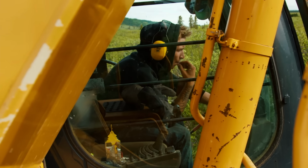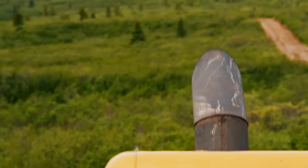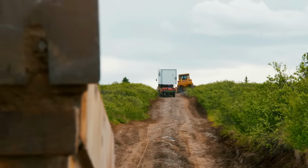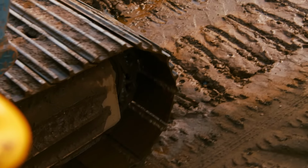For my dad to give me the responsibility of that piece of equipment was just huge, absolutely, because there's a lot of factors, and it's a pretty nerve-wracking thing to undergo because I have to watch everything on that thing and prepare to take full responsibility if anything goes wrong. Just a few kilometers into the day, and the road is already beating up the excavator.